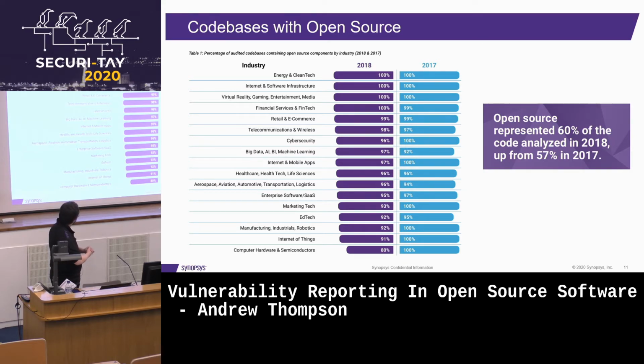The IoT case is interesting because on the 1st of January this year, there was a bill brought in in California, which basically said you have to take reasonable measures to secure IoT devices. What that specifically means, reasonable measures, is hard to know. But at least they've pointed to things like no hard-coded passwords. Open source represented 60% of the code analyzed in 2018, up from 57%. So not a massive change, but noticeable anyway.